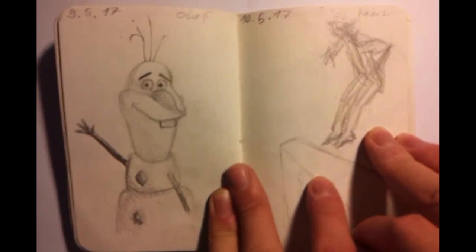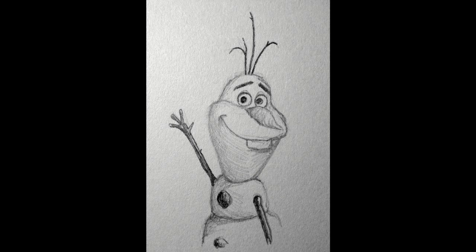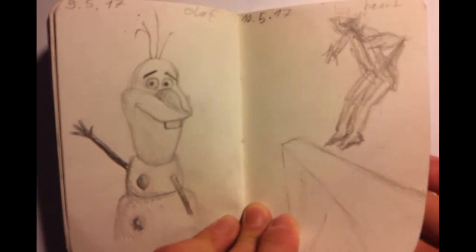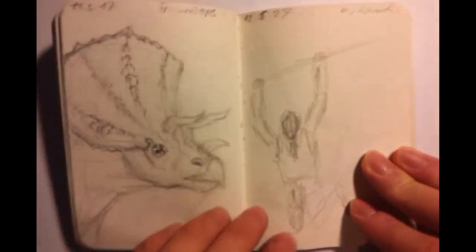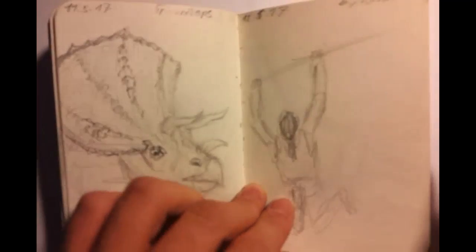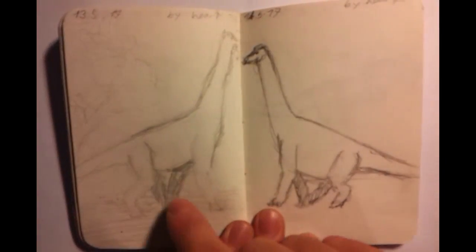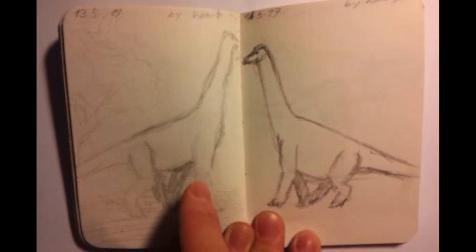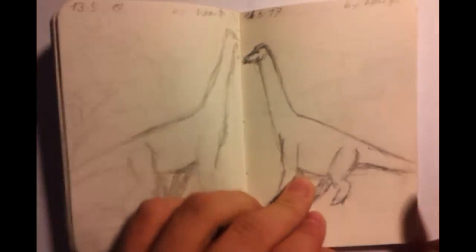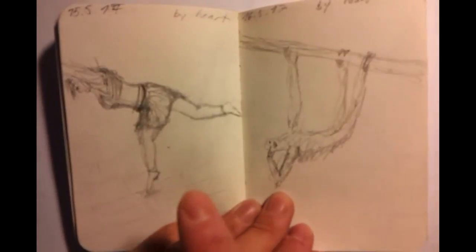I think everyone knows Olaf from Frozen. And this is a person jumping onto a wall. This is drawn from reference. And this is a man hanging from a bar. First I drew this dinosaur, and then I thought mirroring it is always hard, so I tried it. This is a girl balancing, and a sloth.